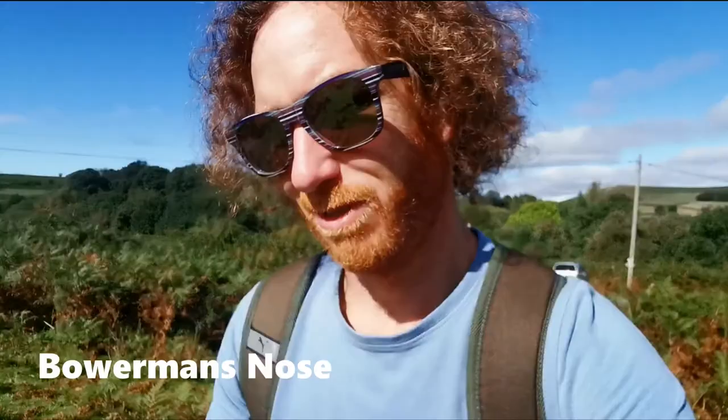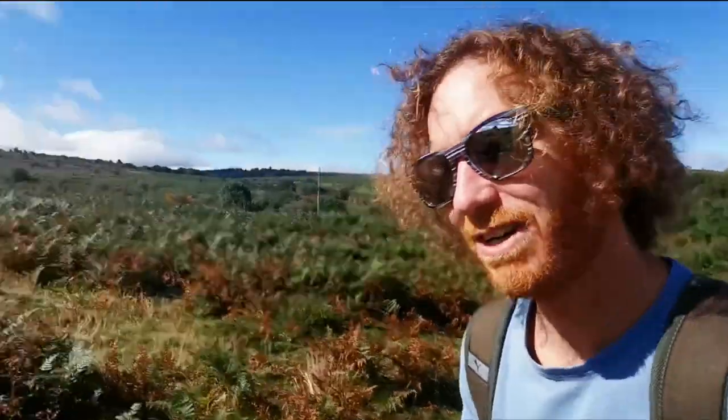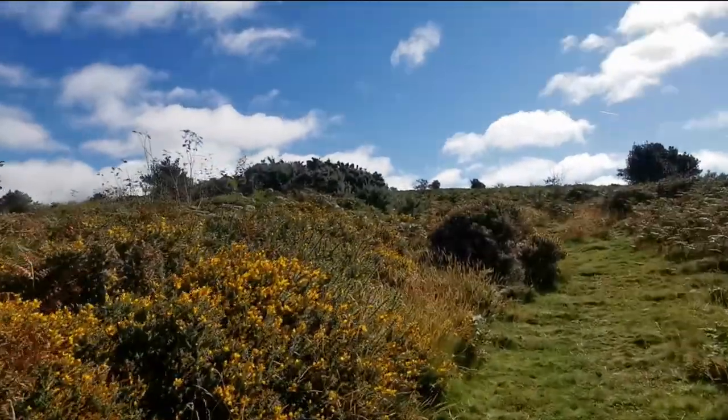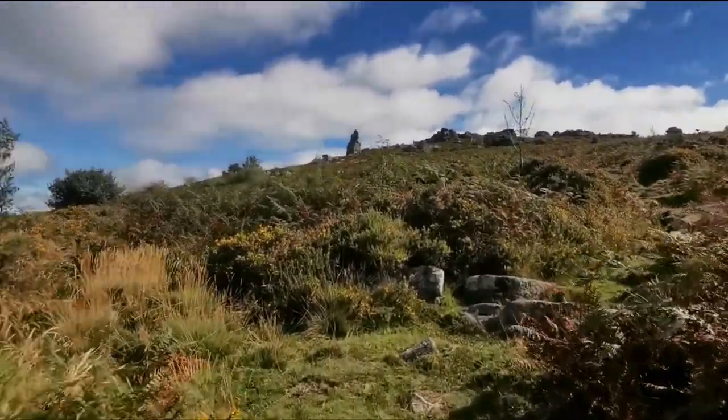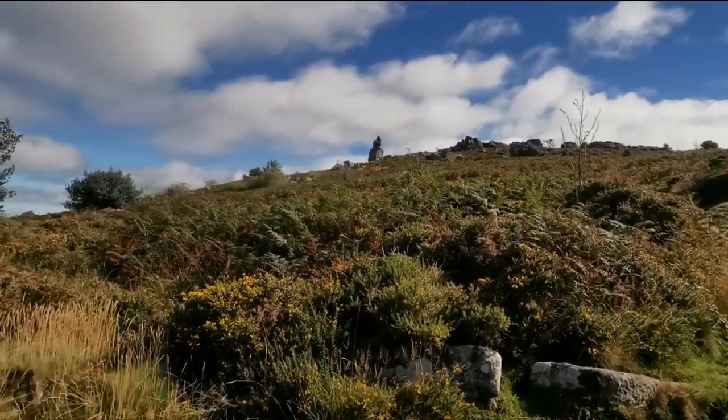It's called Bowerman's Nose. And I think I know the reason for the name of this one. It's because it looks like a nose. Well, kind of. Anyway, without further ado, let's crack on. It's just up here, it's not far. There she is. The little nose.